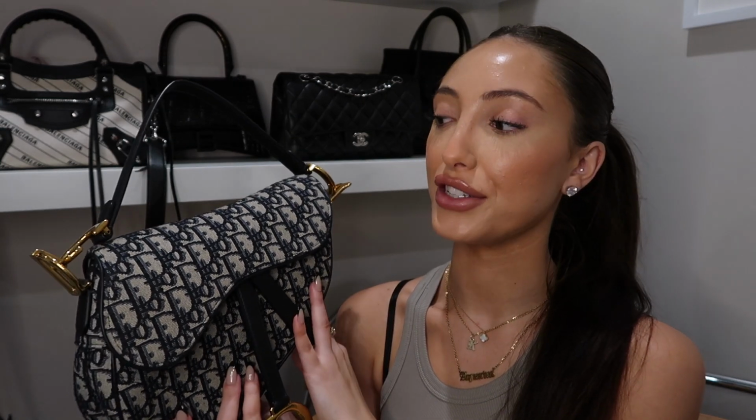So I do love this. I used it a lot, and I do reach for it every once in a while. It's just not one of my most used bags, but I do love it. Don't want to sell it. I think it's really pretty.